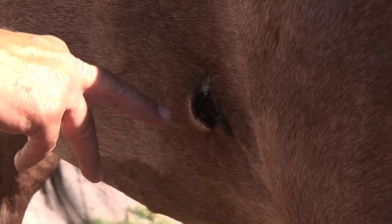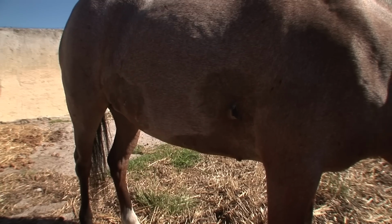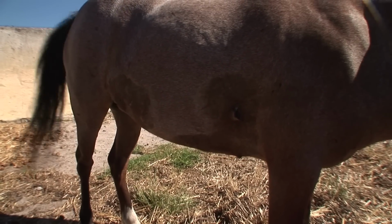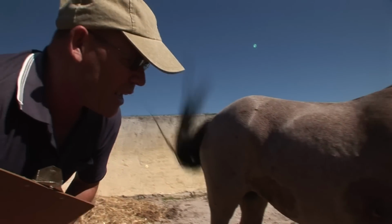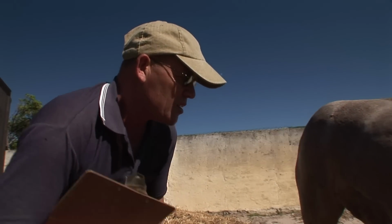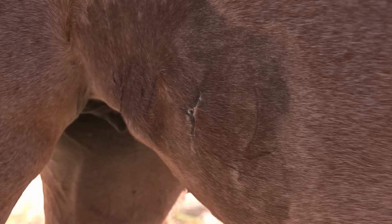You have a little bit of what we call a lip here, which is basically dead skin, which will fall off with a little bit of time. There will be an ointment applied and an antibiotic spray. And if you look further back here, which was the deeper wounds, they've healed very, very nicely.